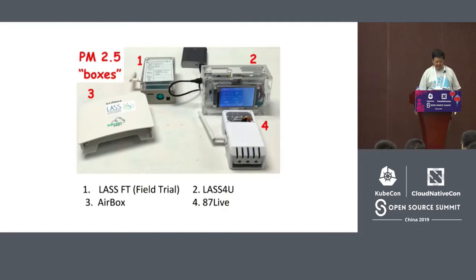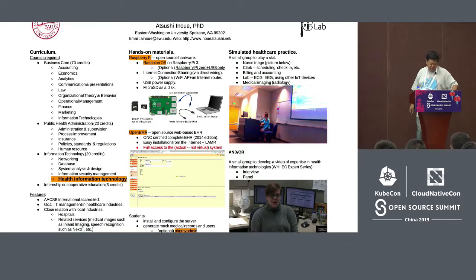And there is a Taiwanese project measuring PM 2.5 in Taiwan. It is also Raspberry Pi, used for measuring PM 2.5, and they also use it in Korea, and now they try to use it to measure PM 2.5 for business.